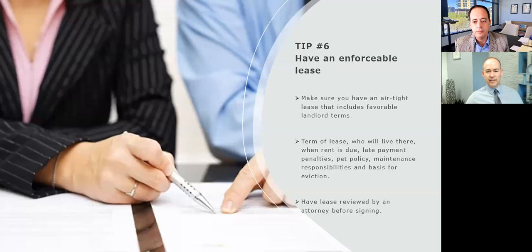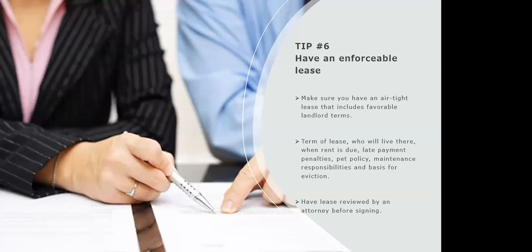Yeah. It's important. And the last one, have an enforceable lease. There are a lot of landlords that call me when there's a problem. I look it over and they have some problematic provisions, or maybe it's vague or ambiguous or silent on certain key issues. Like who's going to live there, when the rent's due, late payment penalties, a pet policy. That's one we've litigated quite a bit, pets and damage due to pets, maintenance responsibilities, and the basis for eviction.